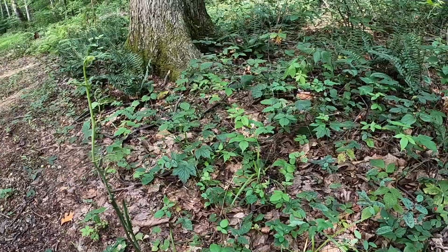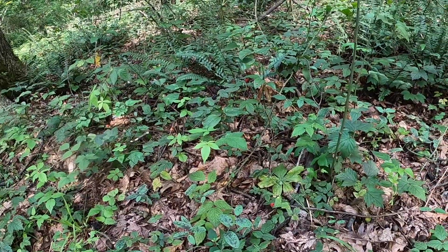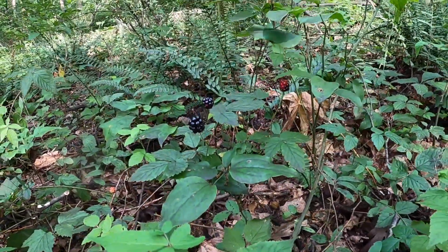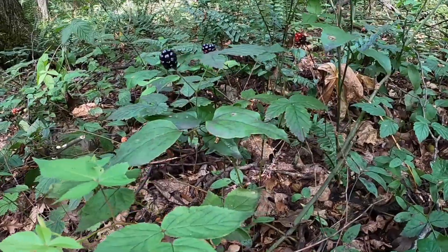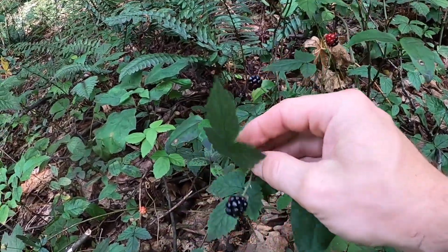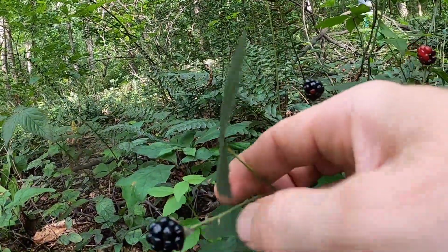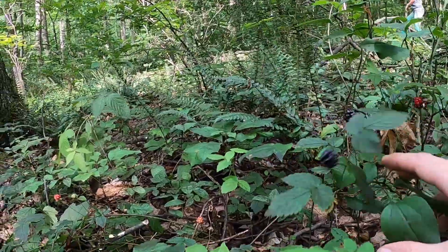We have an underrated berry of the wild, the Rubus flagellaris, or the American dewberry. Now this is a large classification of multiple berries. So there's varieties throughout the US specifically, but it is of the blackberry family. You can see these leaves here. And it does have small barbs, not really too spiky, but small barbs on its leaves, you can see it sticking to me there a little bit. The plants don't grow very large.